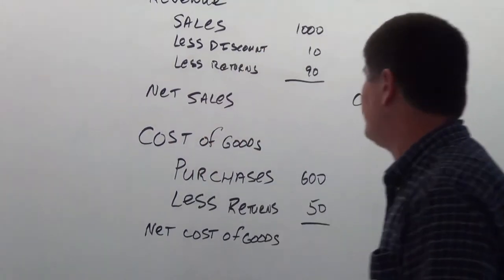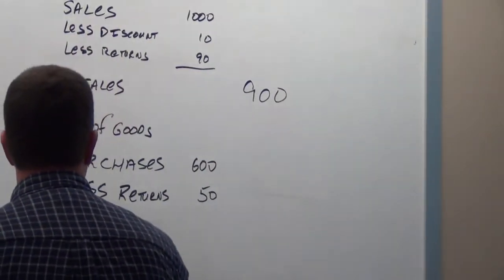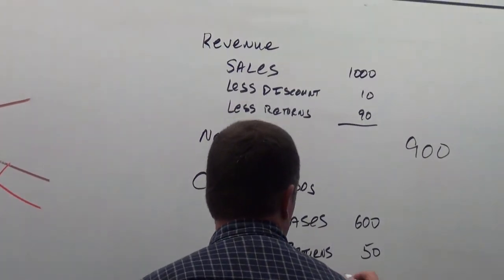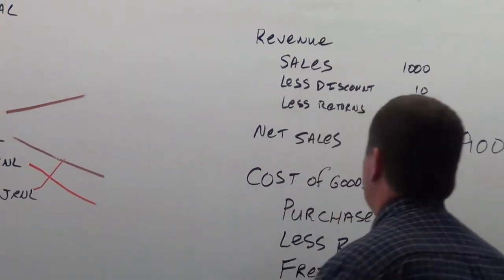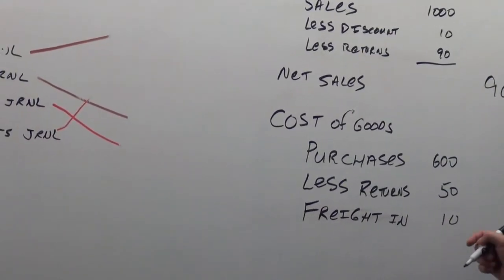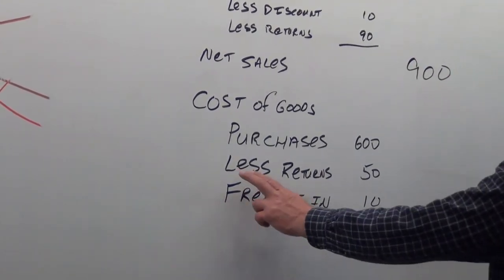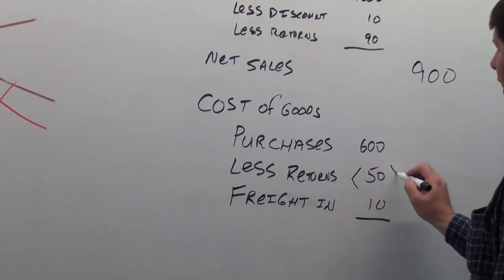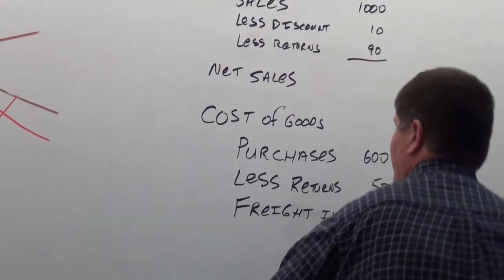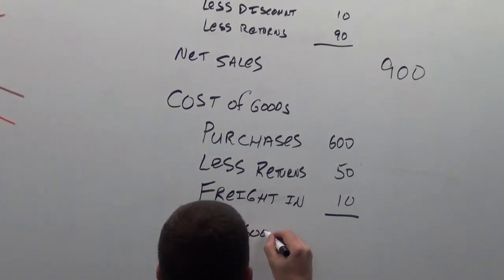Shouldn't we have freight in there too? Net cost of goods. Oh, we need freight. I skipped something. So we have freight in. And say the freight in was $10. So we've got purchases, less returns, plus freight in. Because notice I didn't put the word less in front of it. I can do two things. I can say less returns, or I can put it in brackets. So I'm actually going to spell it out that it's less returns. And from that I'm going to get cost of goods sold. 560.